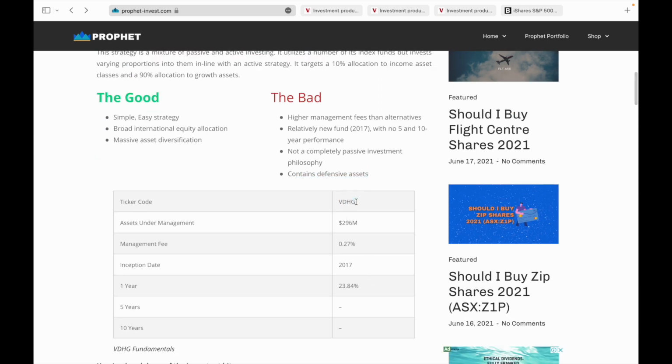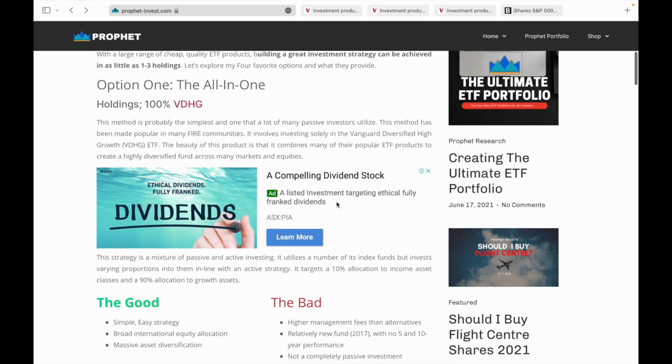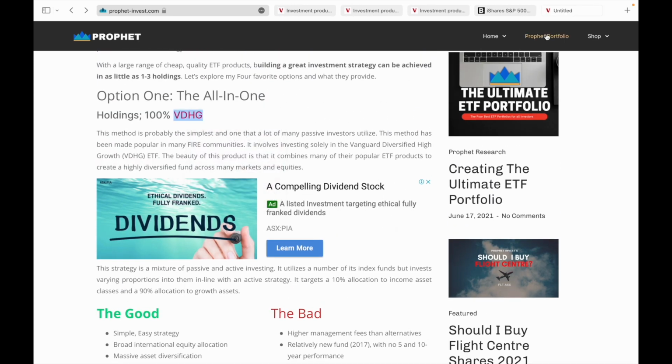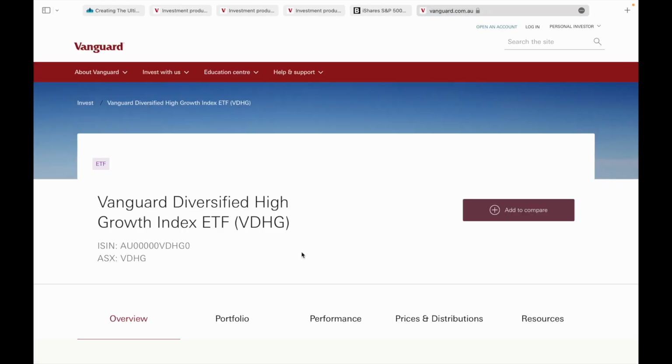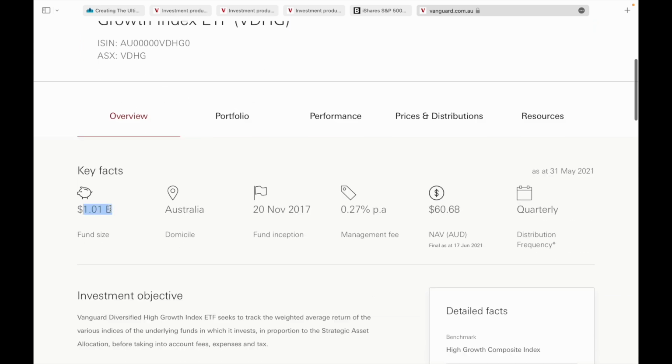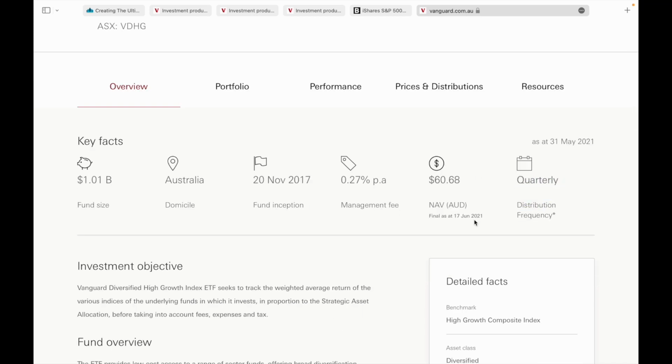So if you're interested in the Vanguard High Yield, we've attached the website up here. If you just jump across there, it'll take you to their website. You can see the fund size is currently at $1 billion. It's domiciled in Australian dollars and it was incepted in 2017. You can see a slightly higher management fee than a lot of other funds that are particularly passive, at 0.27. In comparison, VAS I think is around 0.07% per annum, extremely cheap. And we've got a quarterly distribution frequency.